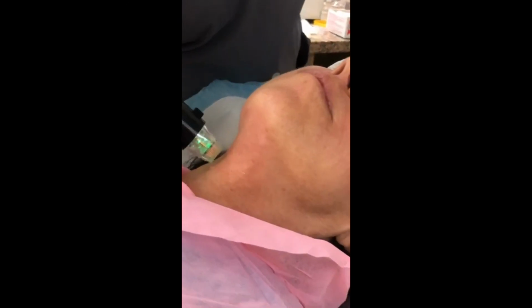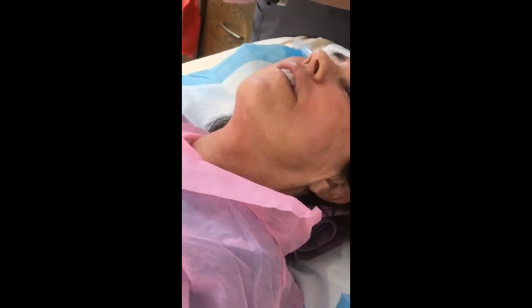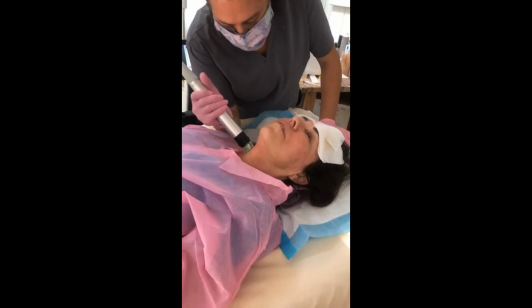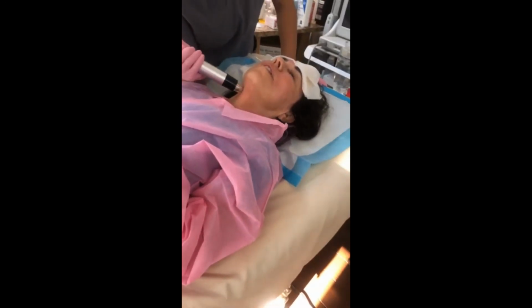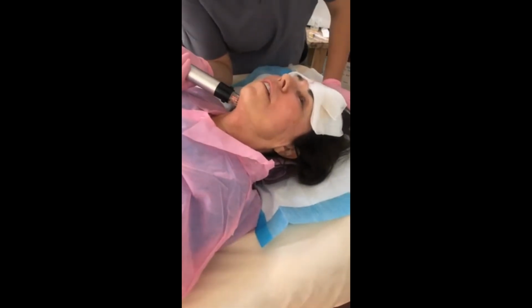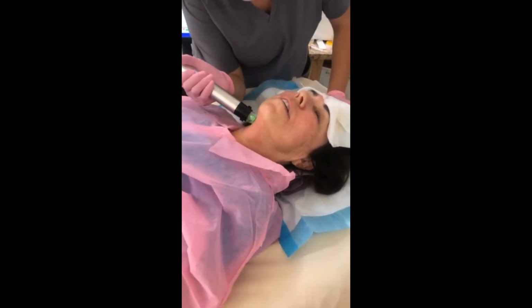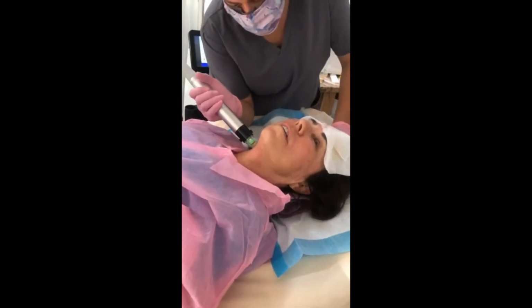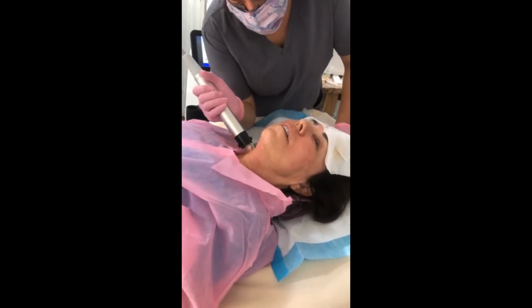How many sessions do you need to get results? You probably need around 3 to 5 sessions. This is your second session here, but you already did a skin lift therapy also. This particular treatment is more important for collagen rejuvenation and elasticity. After she does the treatment, we're also going to inject some stem cells in this area, and then I'm going to do the PDO threads also. So it's a multifaceted treatment, because her upper part of the face is in really great condition.